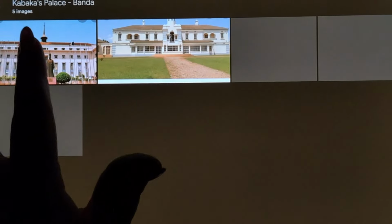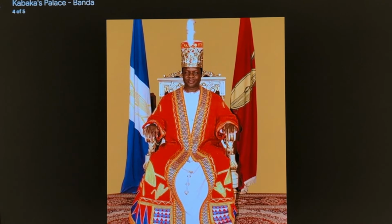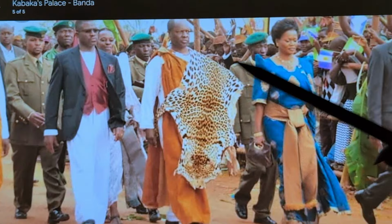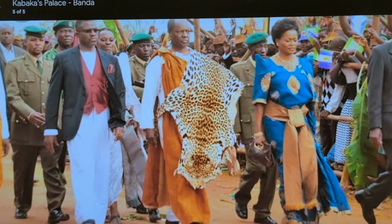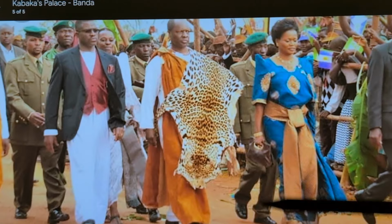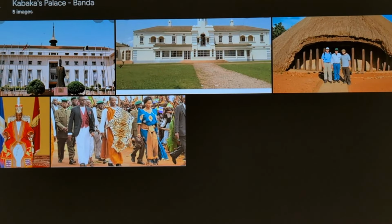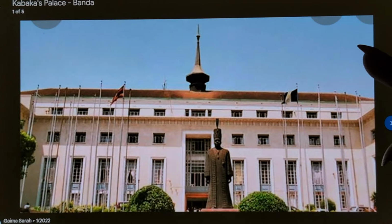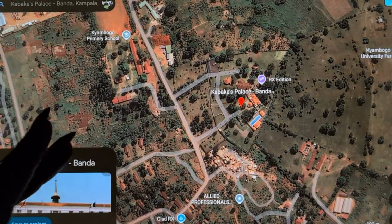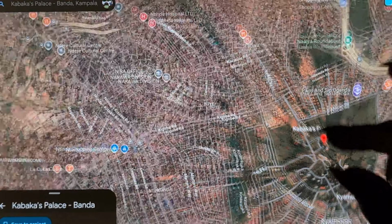So this is where the Kabaka currently reigns from. And here he is, in all his finery. And big leopard skin there with his wife. I forget the name for queen. It was a very long word, but isn't she beautiful? And that is his palace. I don't think they float around like they used to do. I think they just stay there.